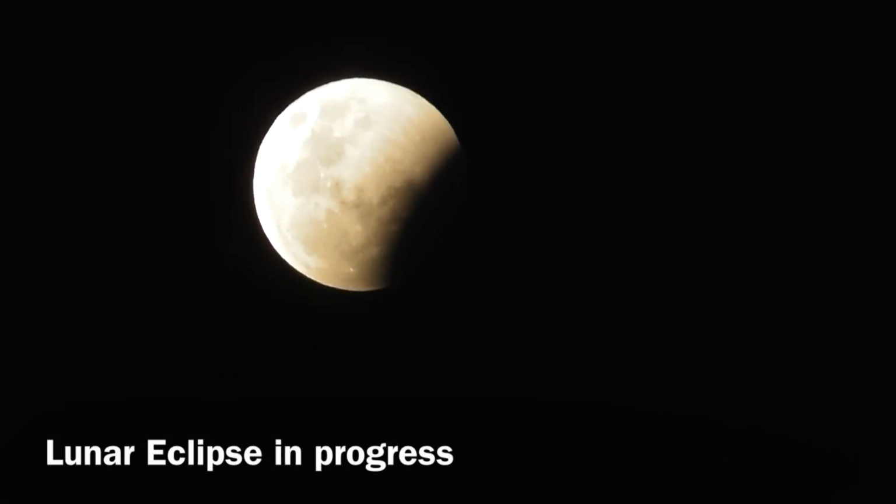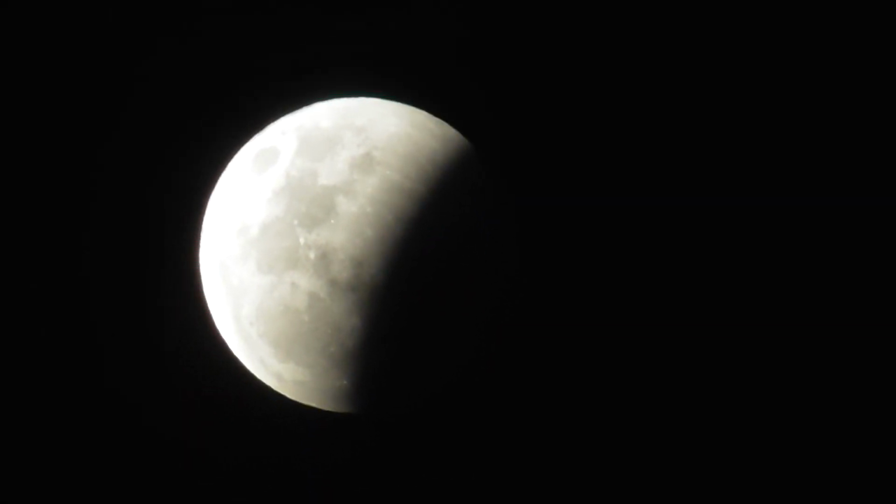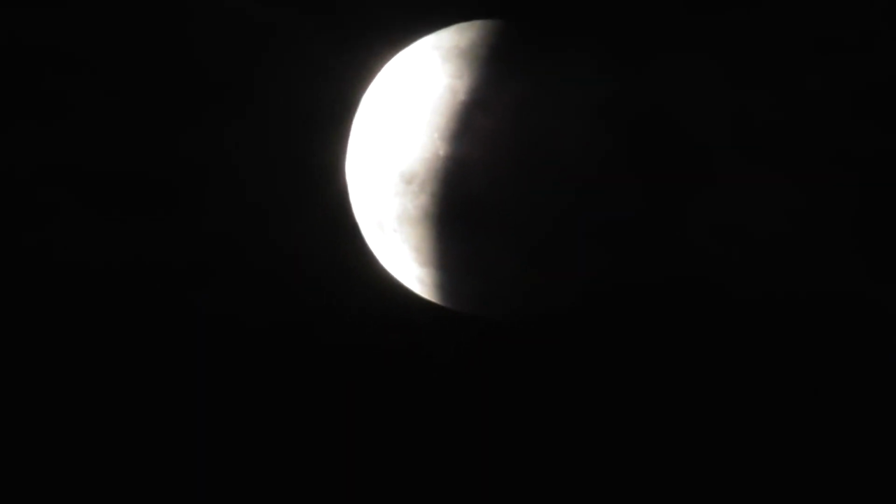May 26th at 6 p.m. and you can see the eclipse of the moon happening. Now this is the moon at 6:10. At 6:20. Here we are at 6:30. We are at 6:40. And at 6:50 p.m.